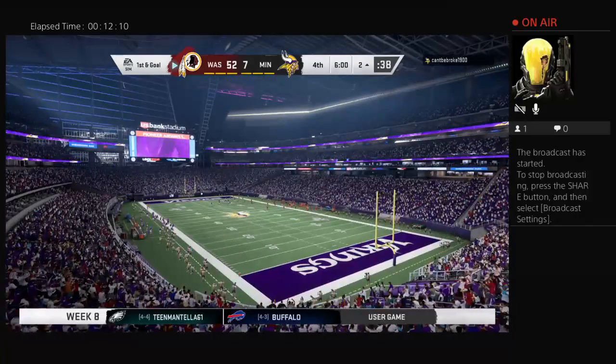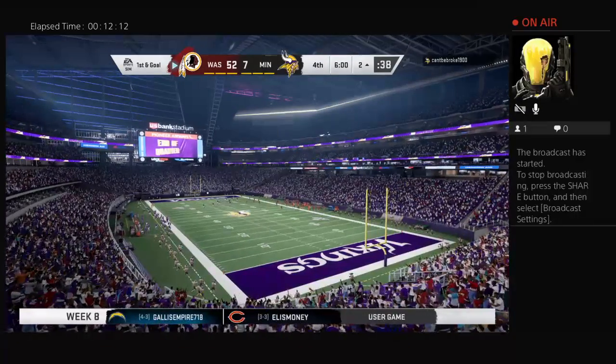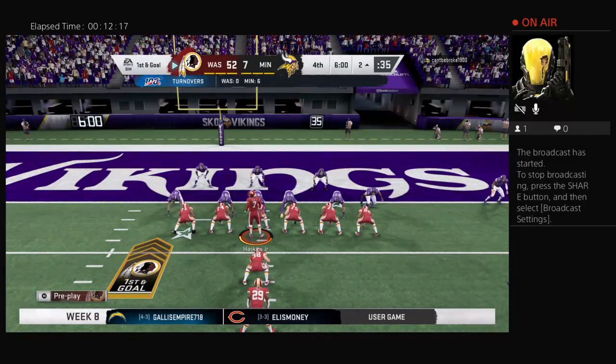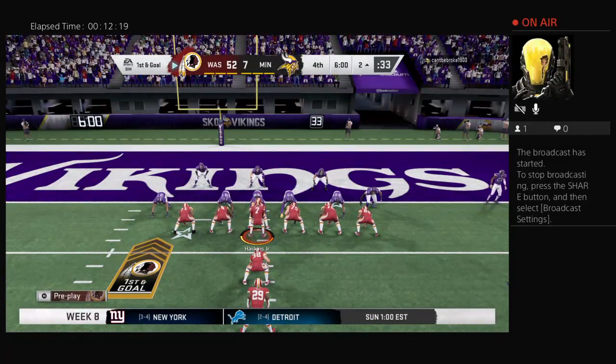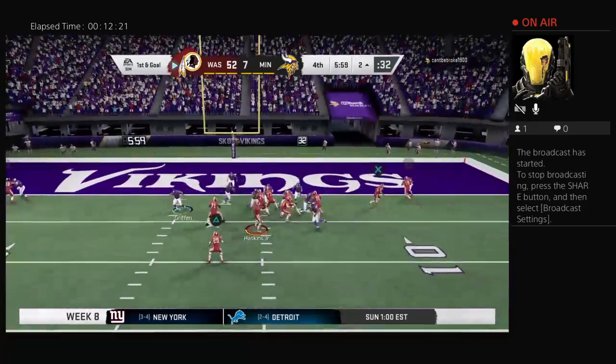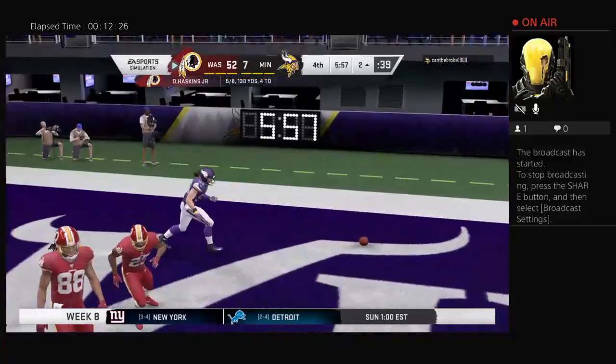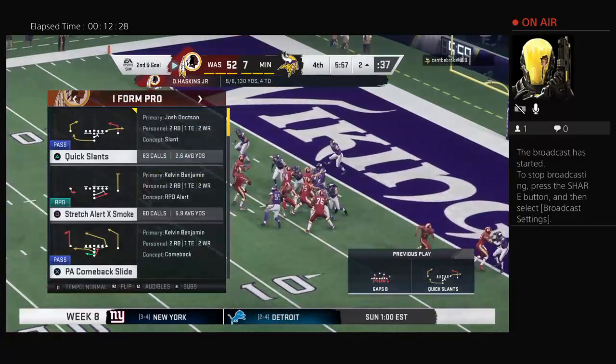And we return, welcoming you back to Minneapolis. And this is a blowout so far as we get set for the 4th quarter. A very one-sided affair. Now after the turnover, here's Haskins to the end zone, but it's incomplete. The incompletion there stops the clock.